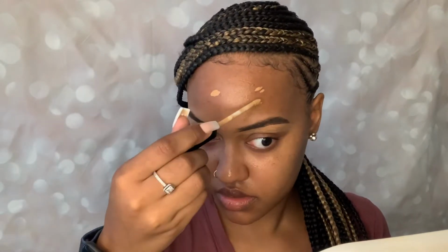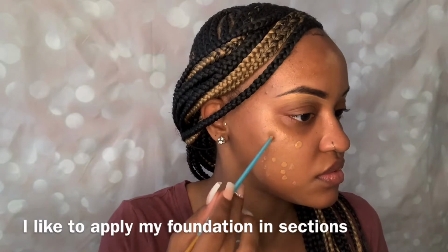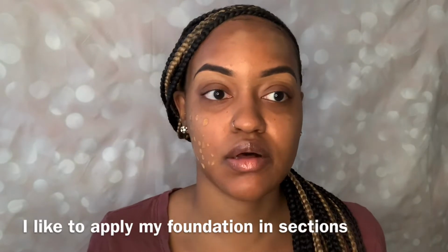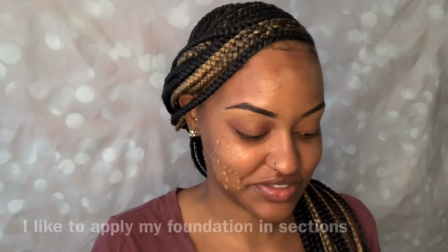Okay, I'm back. Pulled my hair to the side. But like I said earlier, I've been having some little breakouts on my face, so I'm gonna go ahead and color correct before I apply my foundation, just so that these dark spots don't show through. Also, I was in Florida 2 weeks ago and my face is darker than it usually is.